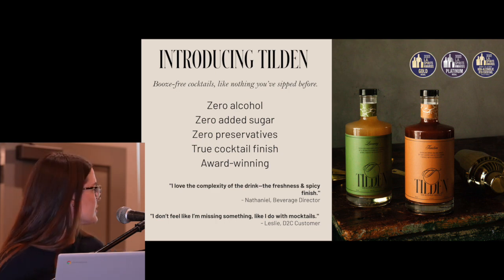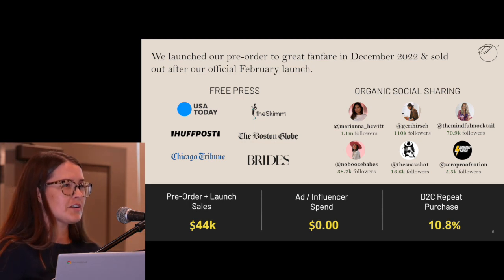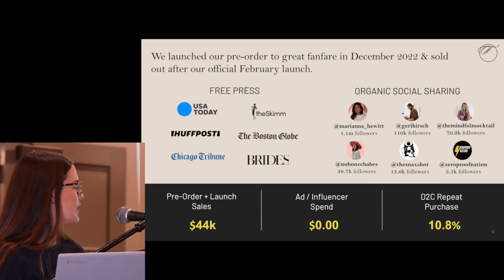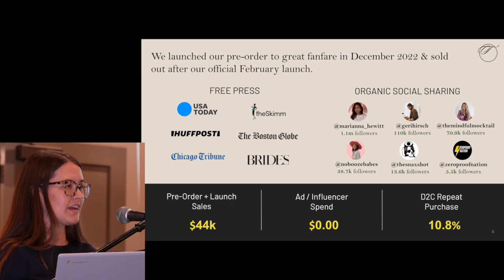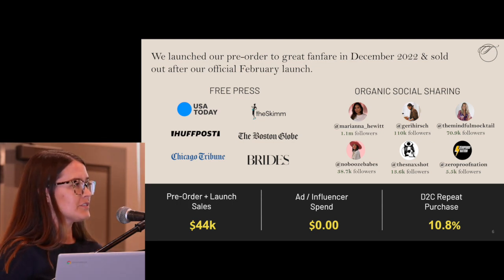These 2 flavors are flying off shelves. And actually, we sold out our pre-order this past December, which was online, as well as our first launch in February, and garnered a ton of free press across publications like USA Today, Brides, and Huffington Post. We also got a ton of social shares as people are turning away from alcohol, and we've not spent a single dollar on ads or influencers so far.